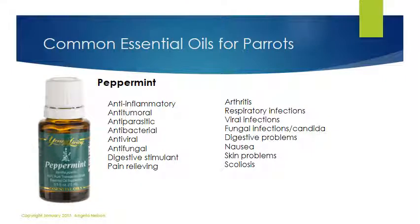Peppermint. Peppermint is anti-inflammatory, antitumoral, antiparasitic, antibacterial, antifungal, antiviral. It's a digestive stimulant, and it is pain relieving. It's great for arthritis, respiratory infections, viral infections, fungal infections, and candida, digestive problems, nausea, skin problems, and scoliosis. We like to use this one a lot, especially for things like crop stasis, for those baby birds whose crop doesn't empty real fast. So this helps with the peristalsis, which is the movement of the digestive organs, the wave-like motions to get everything going and moving again.